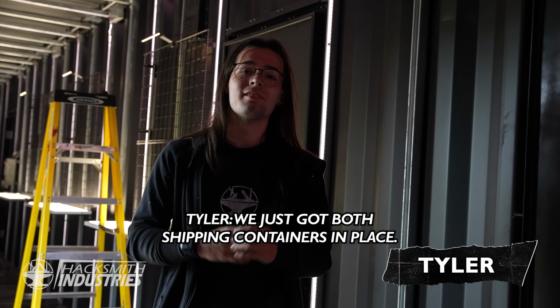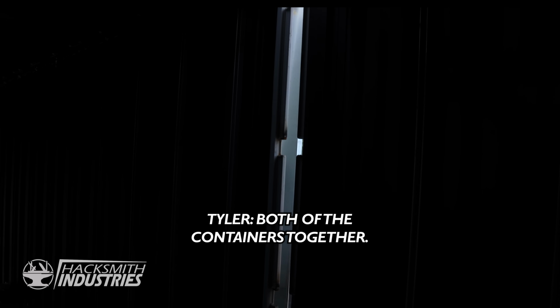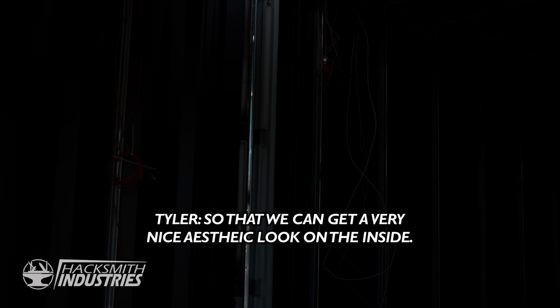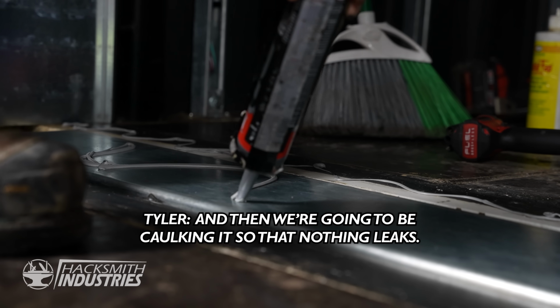We just got both the shippers in place, and now we are starting connecting both of the containers together so that we can get a very nice aesthetic look on the inside, and then we're gonna be caulking it to make sure nothing leaks.